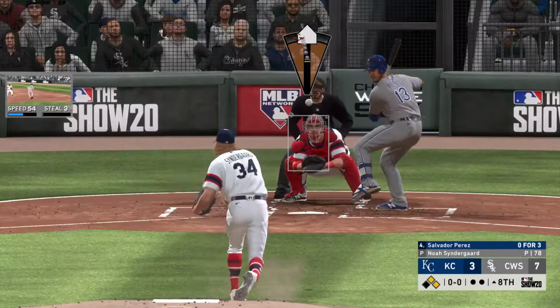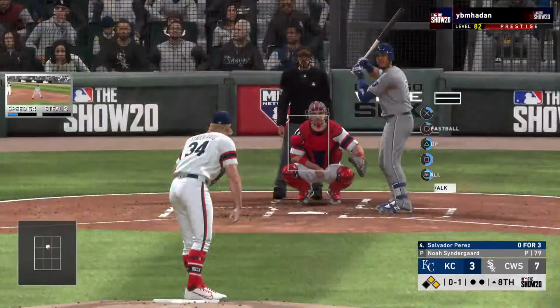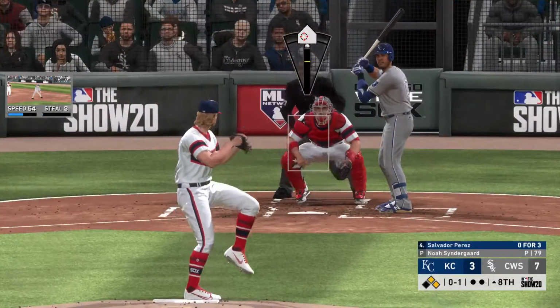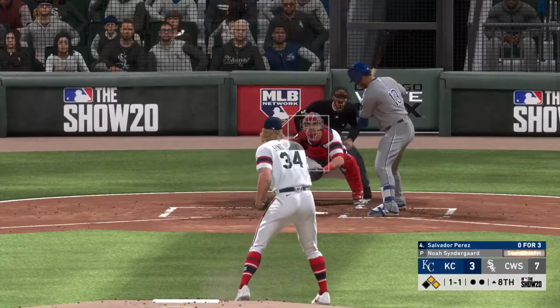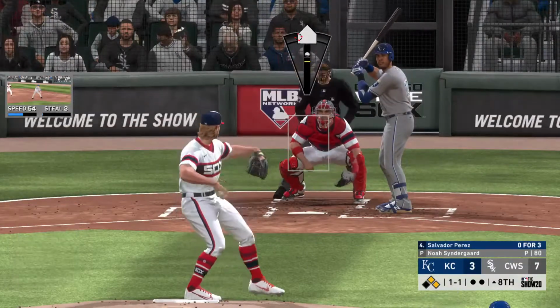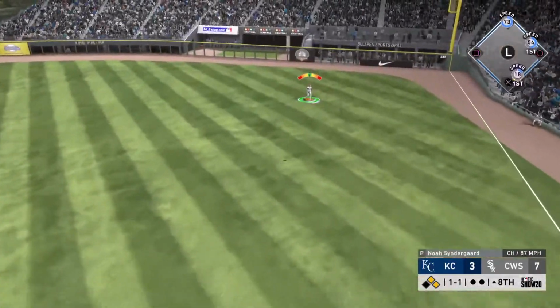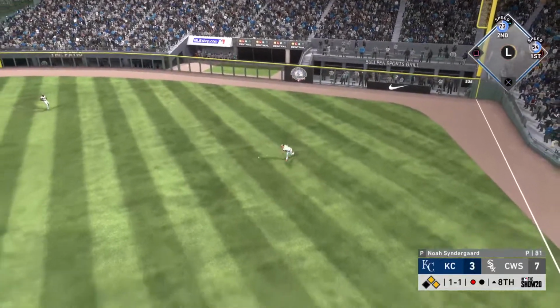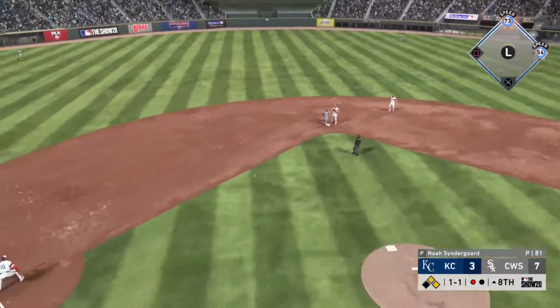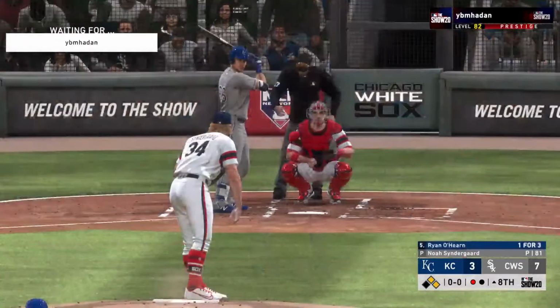First offering on its way. Timing just a tick off there as this one's fouled off to the right. The 0-1 pitch. First and second here with nobody out. Fly ball out to straightaway right. Bruce has a read on it. He makes the play. Runner tags and heads for third. He thought about third there, but retreats back to second safely.